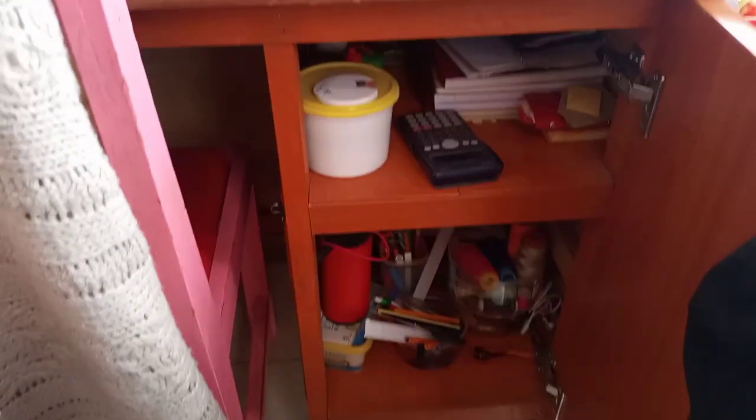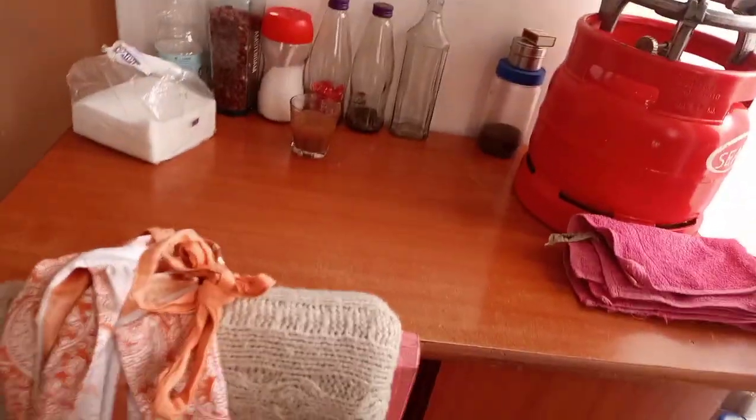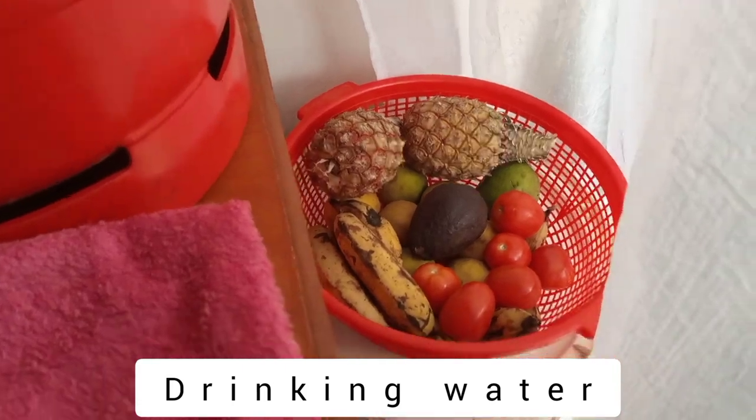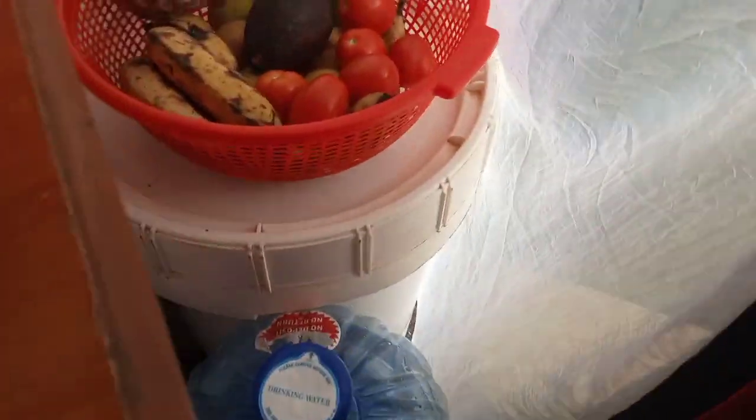The mirror is so dirty because I was just warming some tea and the steam. But I'll wipe it. And then I have my books. When I want to use the books, I just remove them, use them, and then return them, to utilize the space in my house. And here, these are the bottles I refill to get water in my house. And then I put my fruits here.